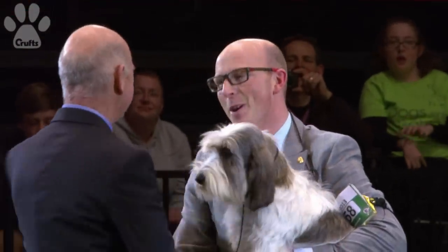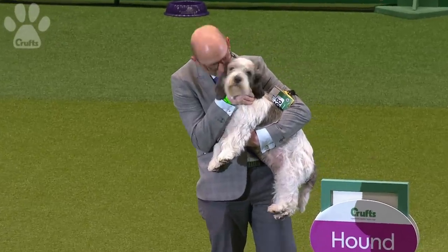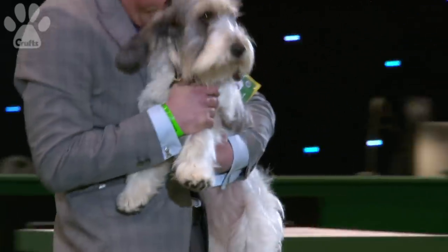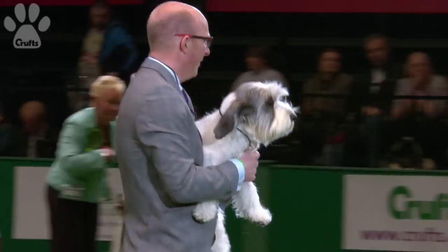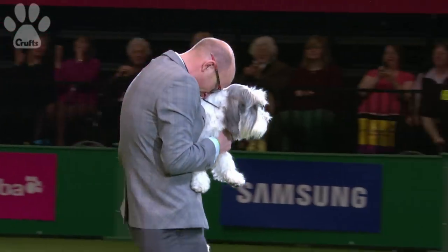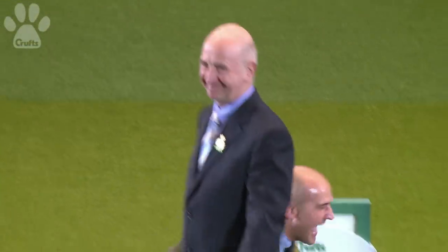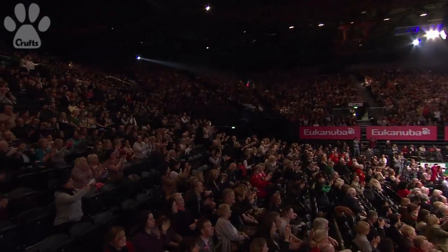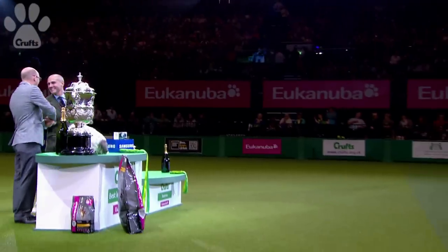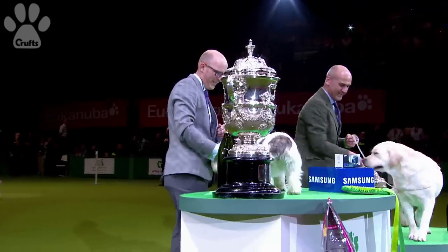Jilly, champion Soletrader Peekaboo, the Petit Basset Griffon Vendeen, takes Best in Show in Crufts. It's the only award she's not won, and now she's bagged it for Gavin and Sarah Robertson. Oh, what a moment. There's nothing to say other than congratulations, fantastic. And the Labrador, Romeo, gets reserve Best in Show. But the glory goes to that magnificent Petit Basset Griffon Vendeen.